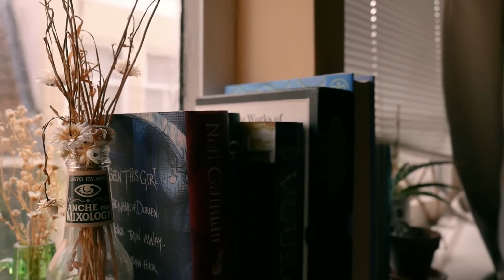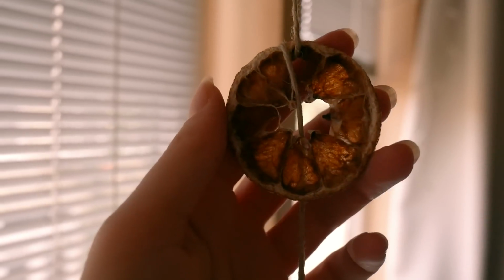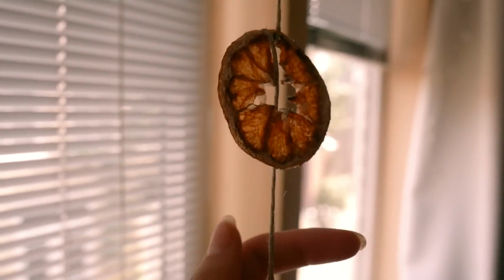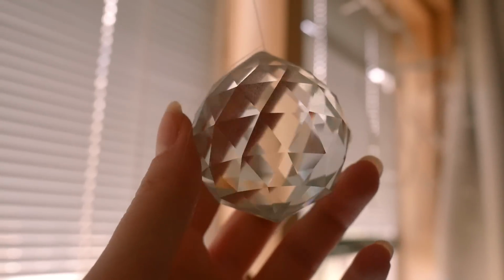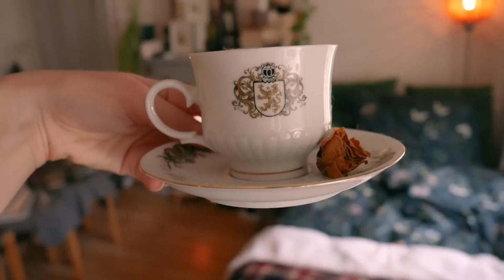And then I have even more books on the windowsill and some plants. A dried orange garland I made sometime. Prism that gives me little rainbows. And I really like putting plants in little cups that I find in the thrift store.